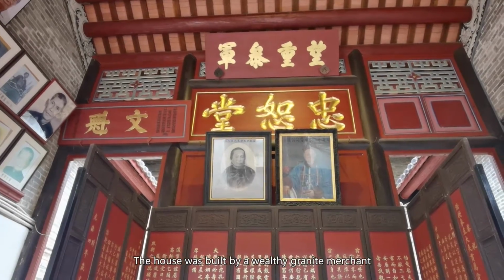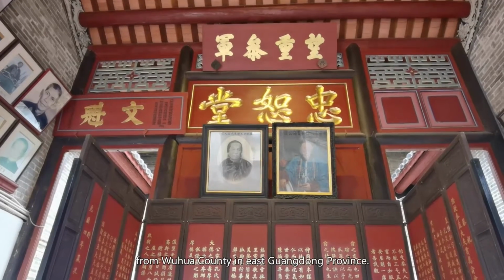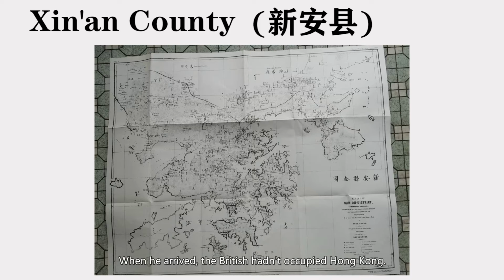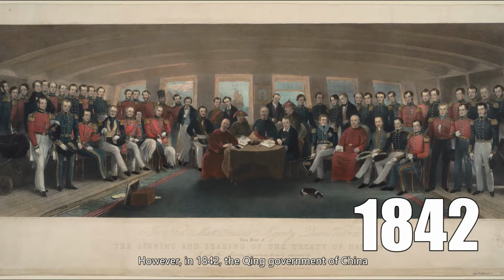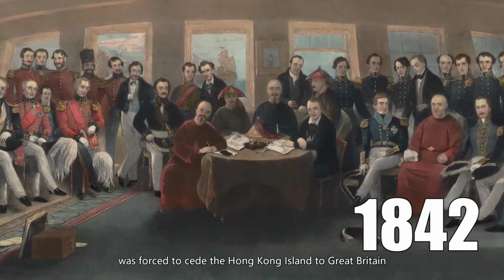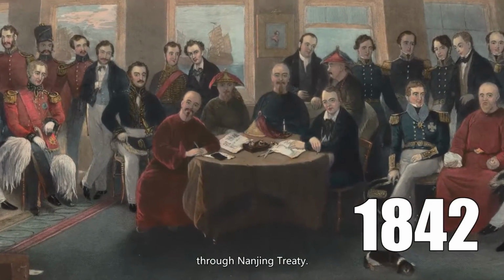The house was built by a wealthy granite merchant from Wuhua County in East Guangdong Province. He came to Hong Kong in the early 19th century at age 16 to work as an apprentice at the rock quarry. When he arrived, the British hadn't occupied Hong Kong. Hong Kong was still part of the Xin'an County of Guangdong Province. However, in 1842, the Qing government of China was forced to cede Hong Kong island to Great Britain through the Nanjing Treaty.